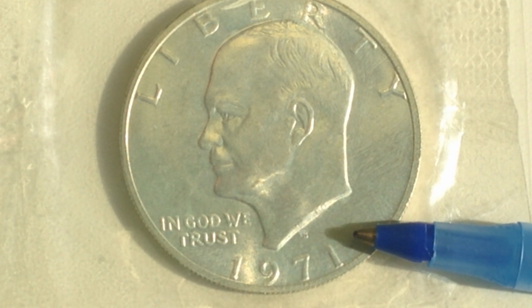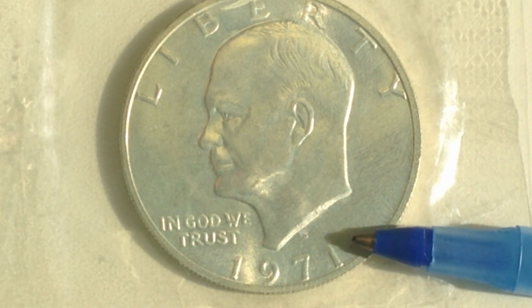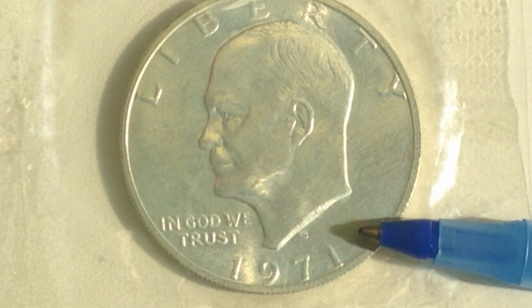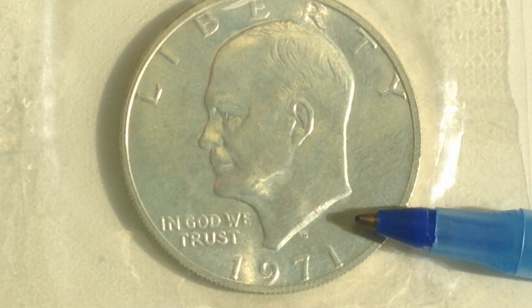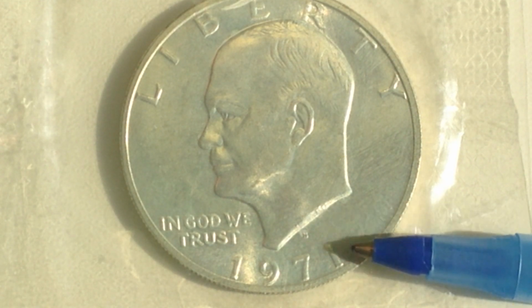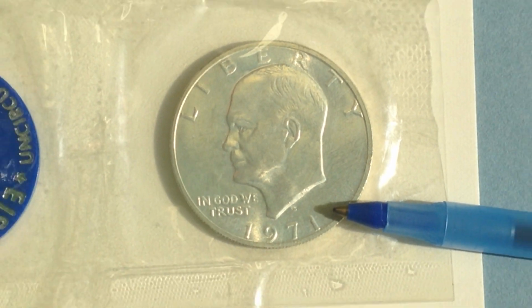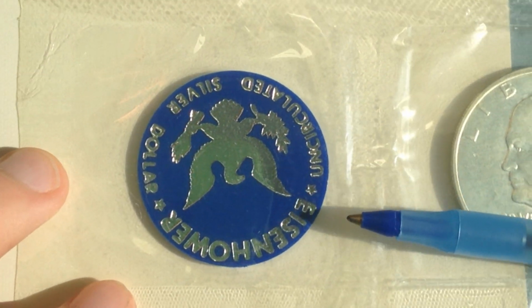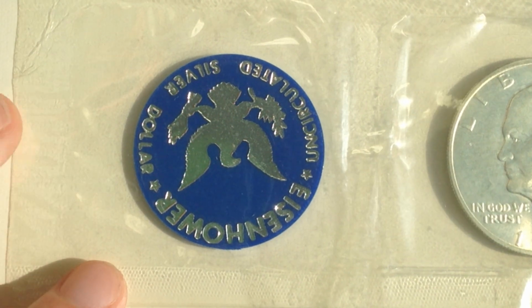The lowest mintage year, it's kind of a close tie between 1973 and 1974. There were 1.8 million that were made in 1973 and 1.9 million that were made in 1974. Let's take a look at this blue chip that they also come with. So this gives it its name as the blue Ikes.